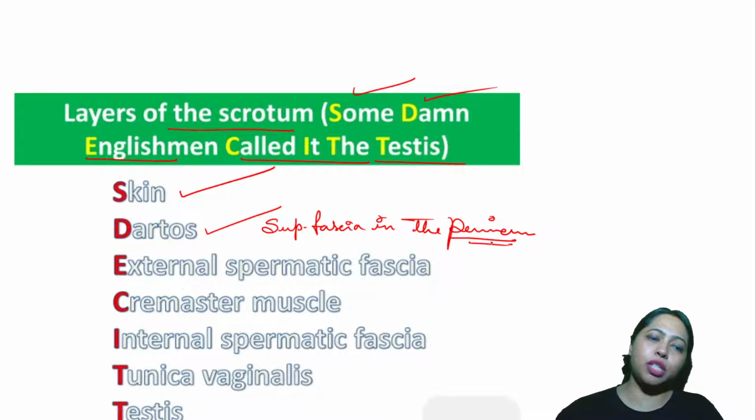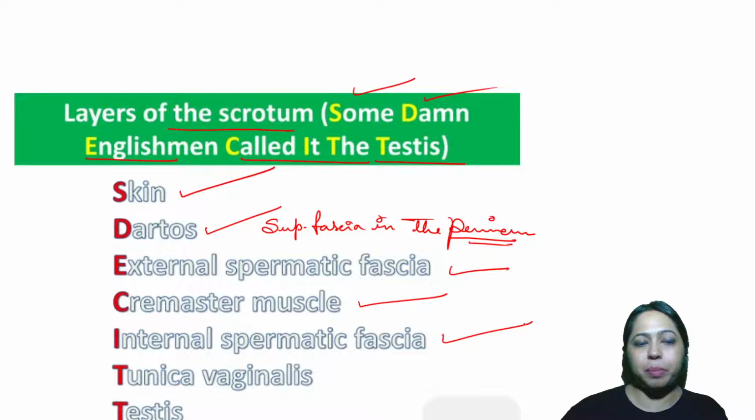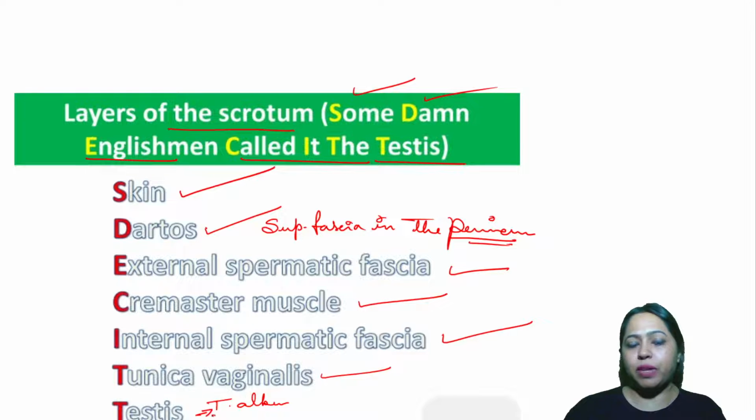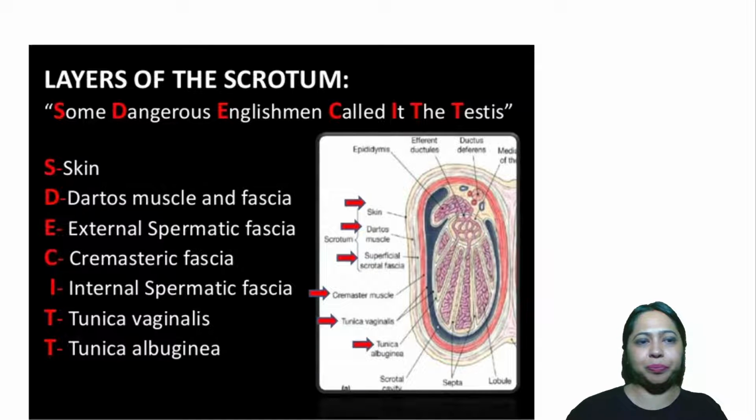It is replaced. Instead, we have dartos, and external spermatic fascia, cremasteric fascia, internal spermatic fascia, tunica vaginalis, and you also have tunica albuginea, and that is what is the first layer of testis. Okay, next let's see with some diagram.